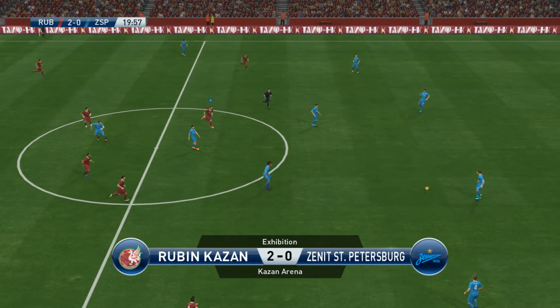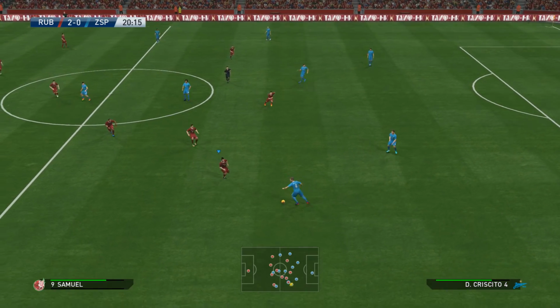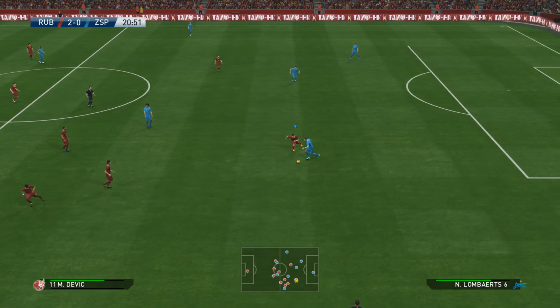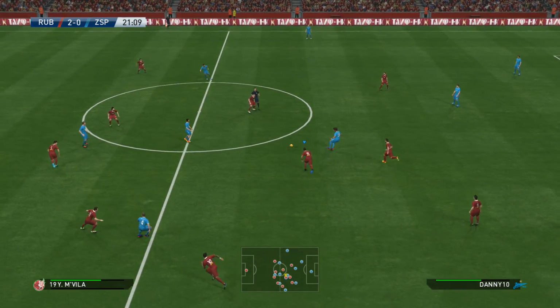Second goal has such a polarizing effect on prospective moods. I mean, one team are under more pressure now to get the next goal, and the other will fancy their chances of turning two into three.